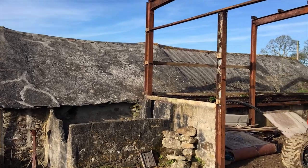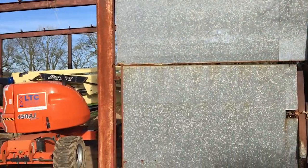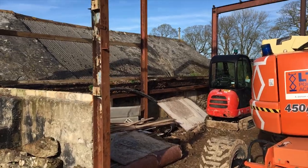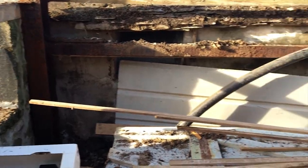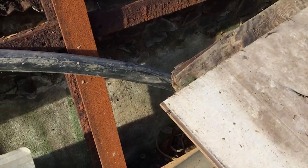So this is the barn, minus most of the cow shed. Still a few bits up, but you can actually see the length of the barn now. It's cool. This little bit of wall here is pretty shitty, that'll have to come down anyway. Nice stone along the back there. I've never been able to see this stone here. Whoa. A little bit muddier than it used to be.